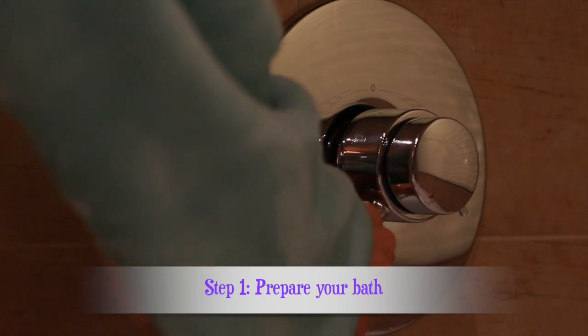So step 1 is to prepare your bath. I like to add a cup or two of Epsom salt to relieve any achy muscles or pains that I might be having, and I also like to add some lavender essential oil to my bath water. Lavender is actually proven to have a calming effect.